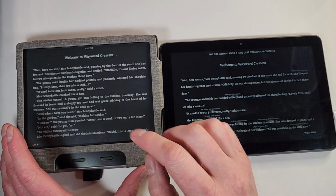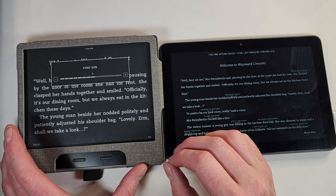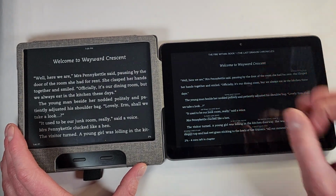Pretty cool thing with the e-reader here. If I pinch to zoom, it will actually increase or decrease the font size depending on if you're pinching in or out. No such thing on here.